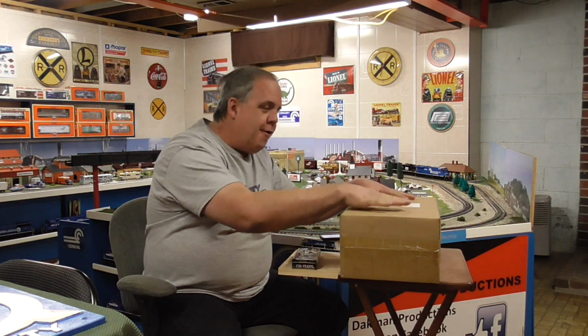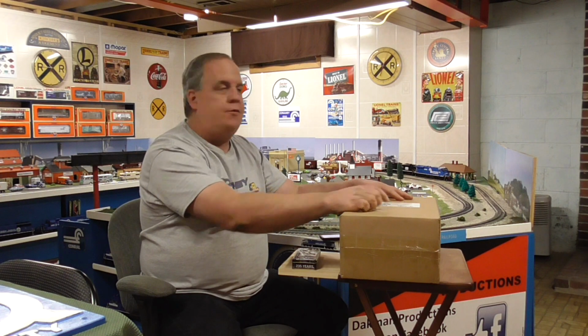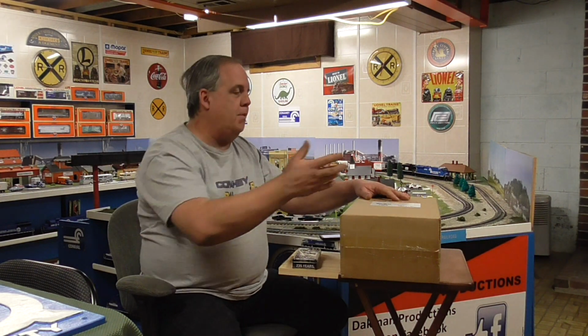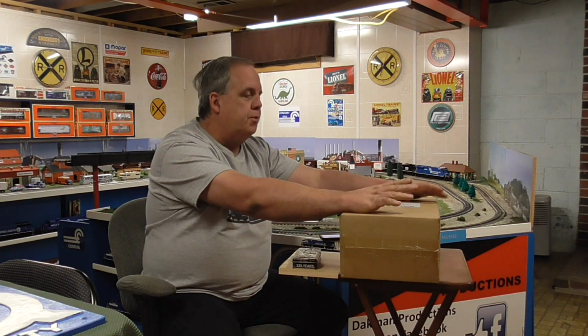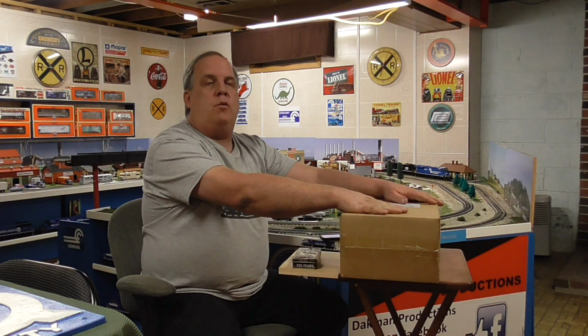This is the very first steam locomotive on Conahey Rail that I bought. There have been guests who have run steam here. I've had a couple of guests bring steam locomotives, but this is the very first one that I actually bought for Conahey Rail.